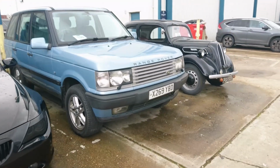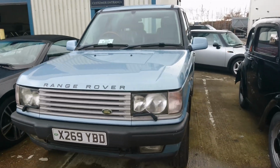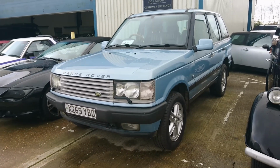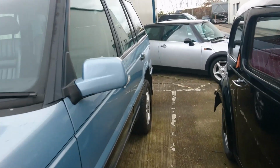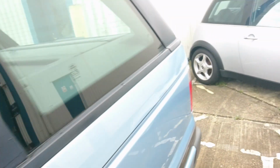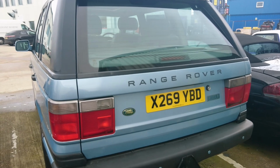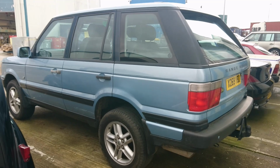This is a bit more me. Unfortunately, it's a petrol, viewers. A 2000 Range Rover P38. It's an HSE, this one. It's got the 4.4 litre V8 engine. I think this is a facelift one actually. See if the doors open. Sometimes they leave the doors open, sometimes they don't. No, that one's not open. Estimate on this is £3,000 to £4,000. Hang on, why did it say Vogue on the back and HSE in the catalogue? Answers in the comments section, viewers.